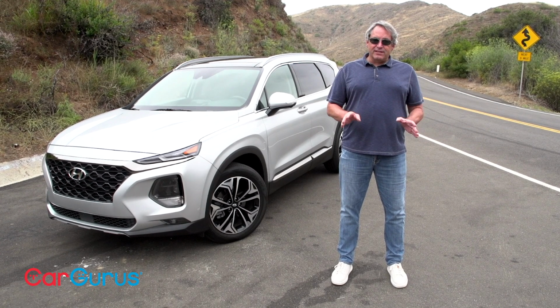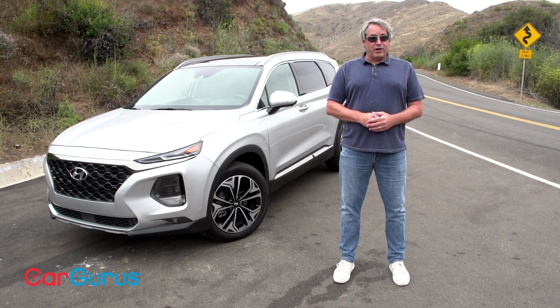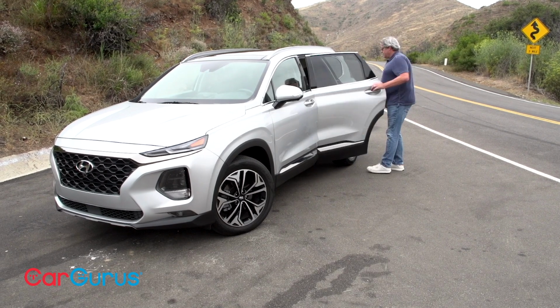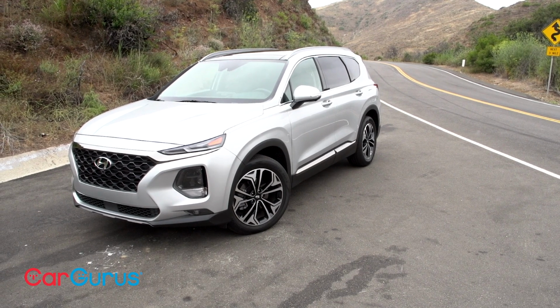As an option for SEL trim, an ultrasonic version of the rear occupant alert technology is available. Let me demonstrate it. It senses motion inside the Santa Fe after you've left the vehicle and locked the doors, and if someone or something is moving inside the vehicle for up to 24 hours, it honks the horn and sends the owner a text message alert.